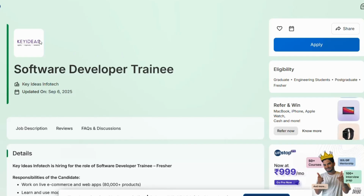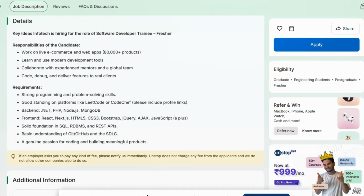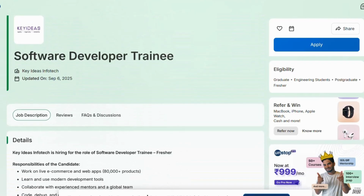Next hiring is conducted by Key Ideas. It is also for the position of software developer trainee, and the requirements are you should have strong programming and problem solving skills. At backend you should know .NET, PHP, Node.js or MongoDB, and in front end you should have an idea about React.js, Next.js, HTML, CSS, Bootstrap, jQuery, Ajax, and JavaScript. In the database, SQL, RDBMS, and REST APIs. You should also have a basic understanding of GitHub and SDLC. So this much knowledge you should have, and then you can directly apply for the job.